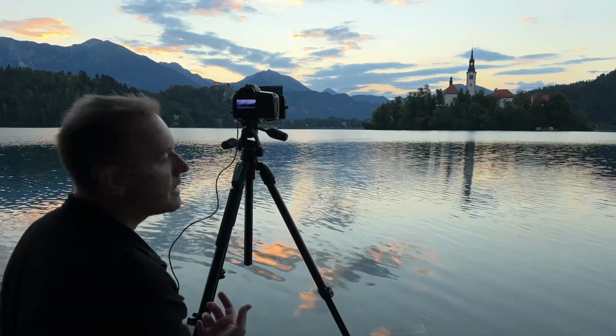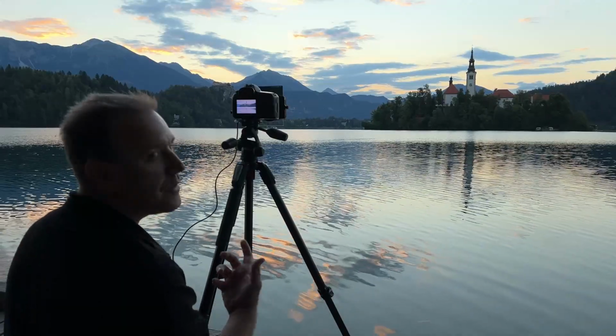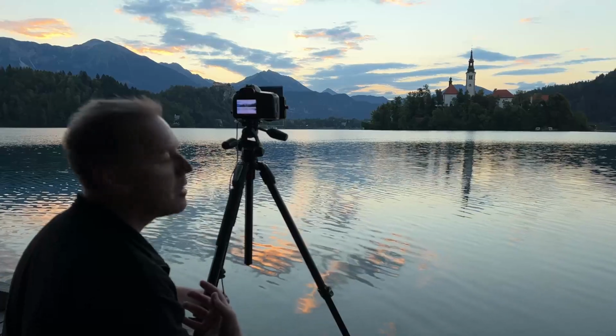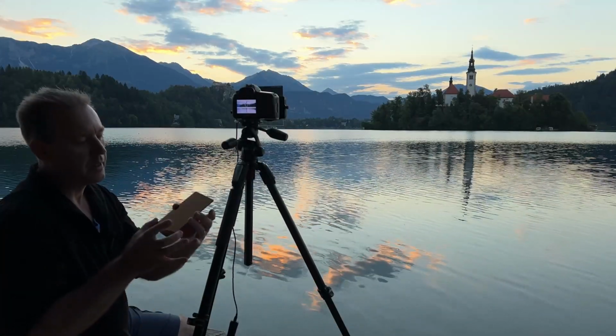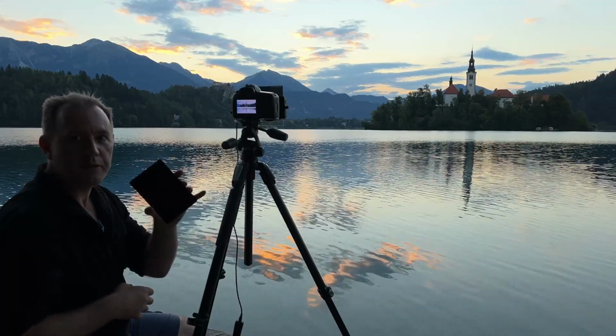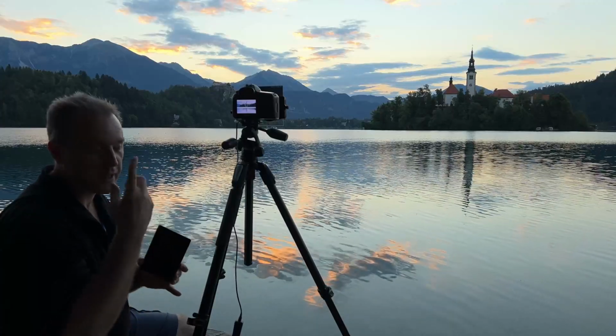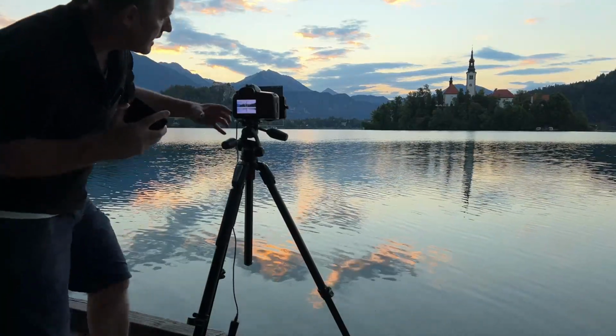Now, because it's getting brighter, I'm only getting a 3-second exposure, f16, ISO 100. So now I want to put my filter on. So this is the 10-stop ND filter by Kase. Fantastic filter. I reviewed this in my last video, so go check that out. I'll put a link up there to that now.